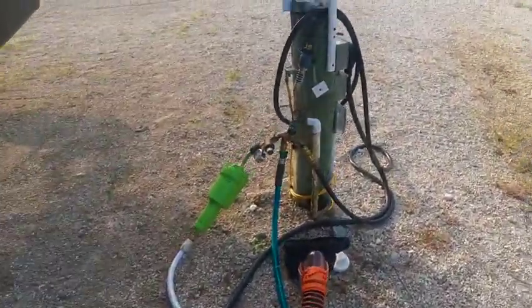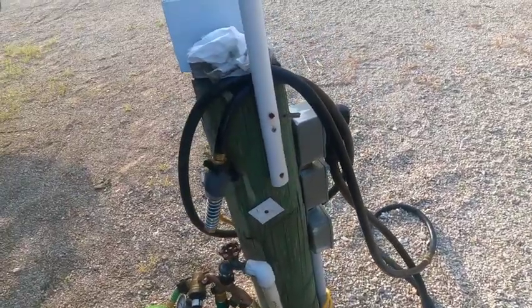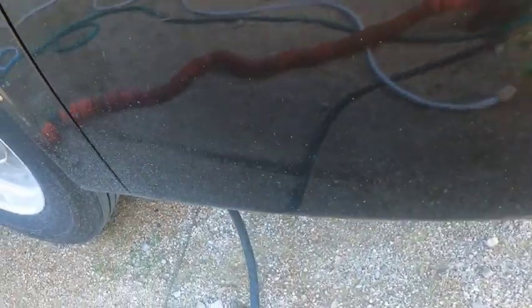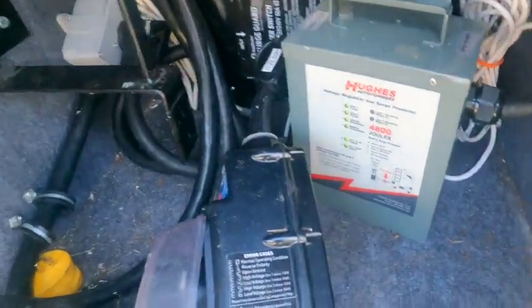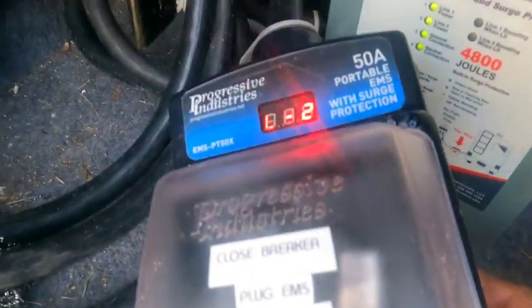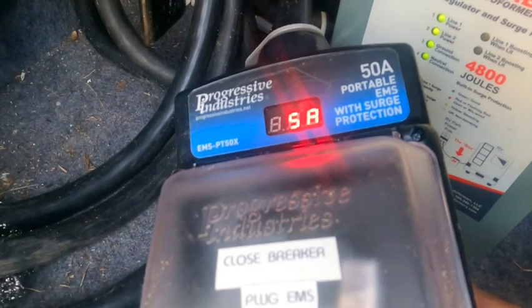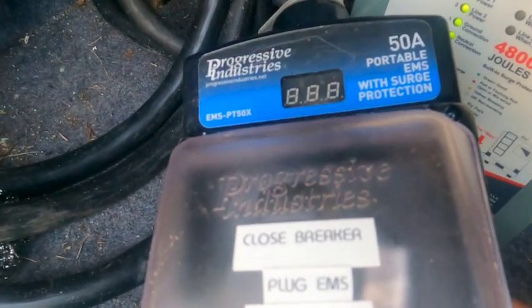On the electrical side, we have 50 amp power, and it comes into the bay here. This is my electrical bay, and it has various switches. I have monitors for my power. I can monitor how many volts and how many amps I have coming in. If there are any problems, it'll give me an error. That's E0, so there are no errors on it.